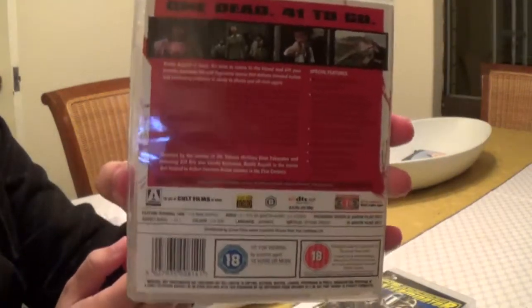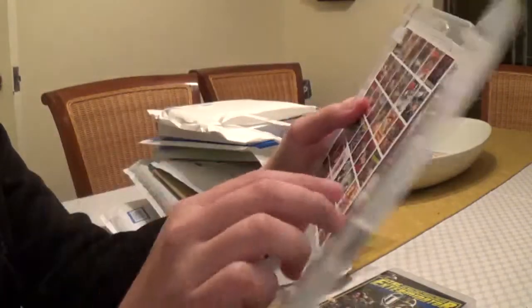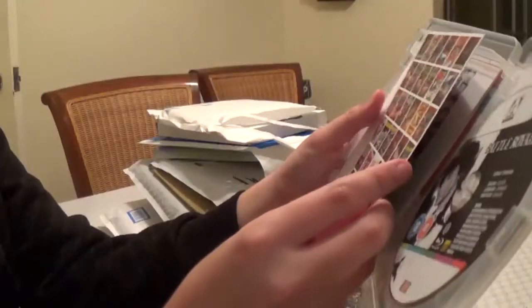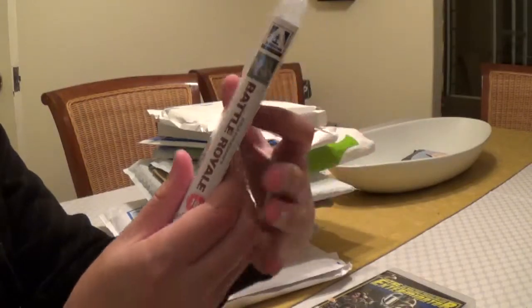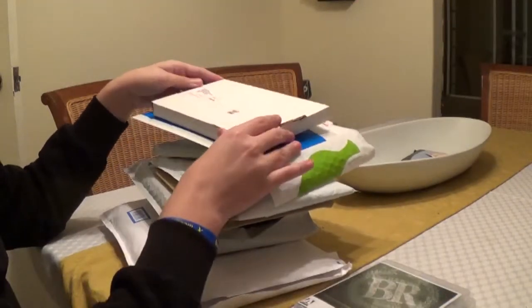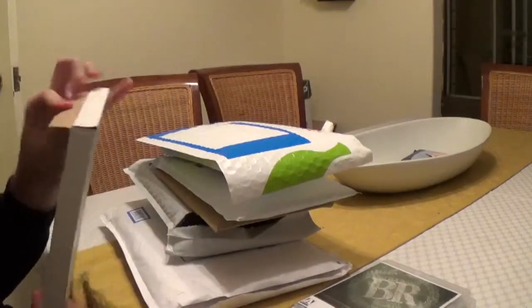It's been years since I've seen this film, so I thought it was about time to give it another go and pick it up again. Especially when I could get it, oh, this is only like an 8-pound Blu-ray or something. So something ridiculous again, just for how much effort Arrow actually puts in. That's ridiculous.